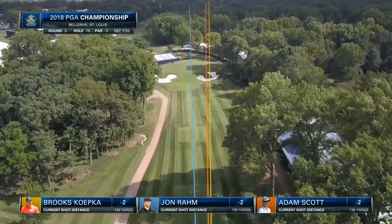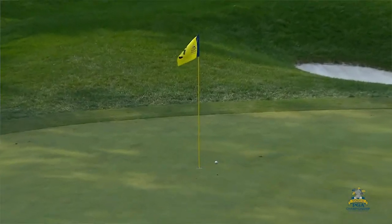He should. Tiger Woods gets it close. He thought he had a chance of dunking that one home.